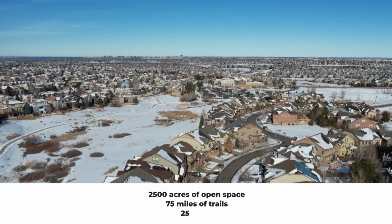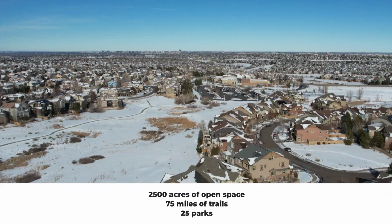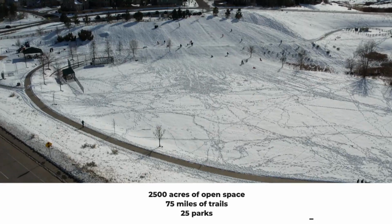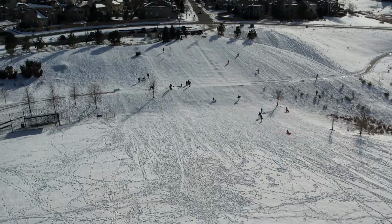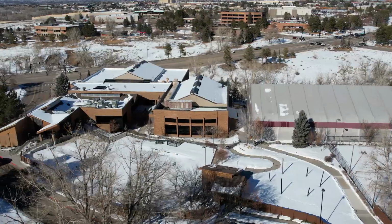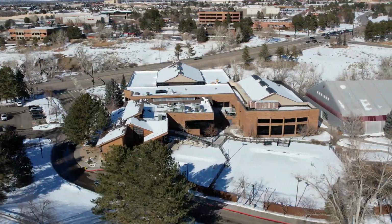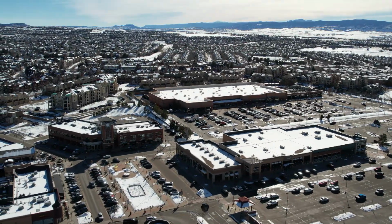We talked about that open space. Highlands Ranch is home to 2,500 acres of open space. It's home to 75 miles of trails. It's home to 25 parks. And on the west side of town, you've got the Highlands Ranch Town Center. So all of these things built in a way so that whatever you want to go get something to eat, it's there. You need to go shopping, you don't have to go very far.